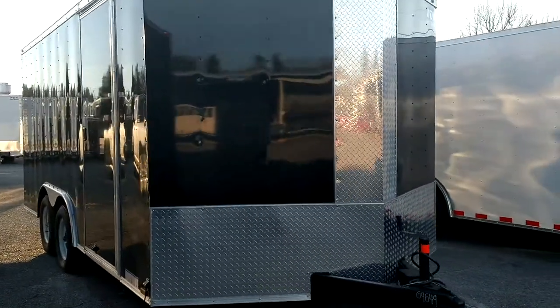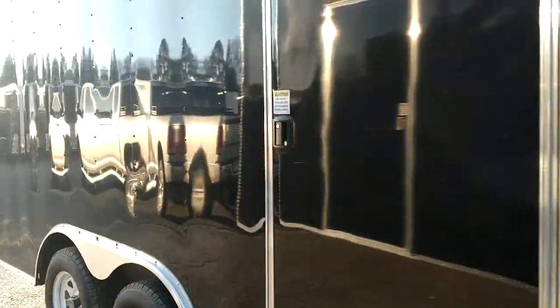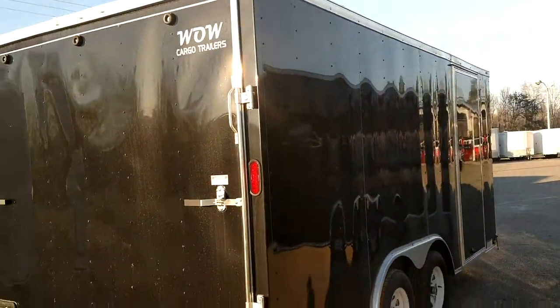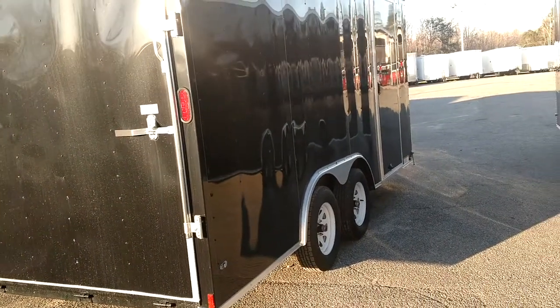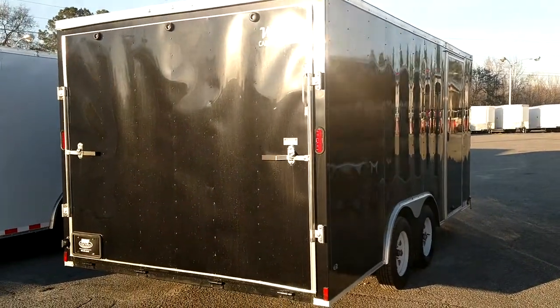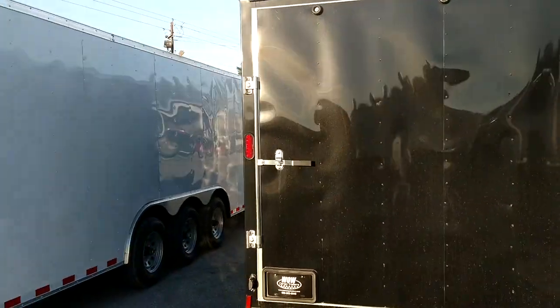I got an 8.5 by 16 right here in black. Stock 16 footer, but it's 8.5 wide. Not a very common trailer. Well, it is a common trailer, y'all. I mean, it's just not. Your 24, 28, 20, those are your most common ones. Then you're going up to carry the bigger loads, and you just don't see a 16, 8.5 wide a lot. It's mostly gonna be a 7 wide, but they're a neat little trailer.